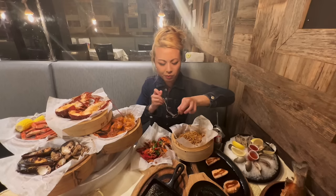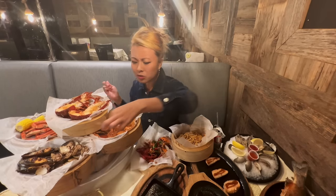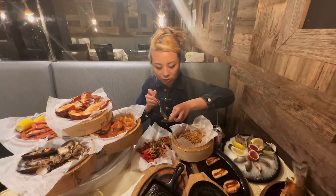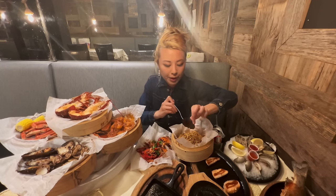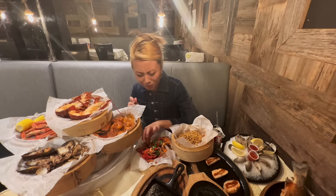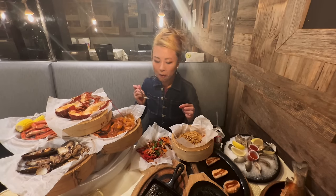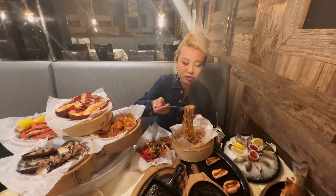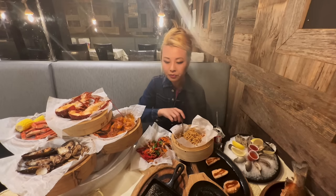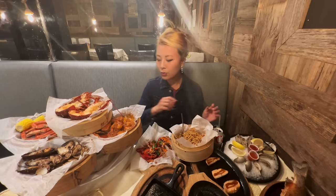Oh man, oh man. Yo. These are so good. We got mussels in here. Dude, the flavoring is on point, man. When I start doing a little really happy dance, you know it's good. I don't even know what to try next.